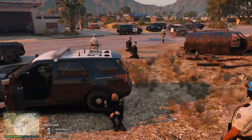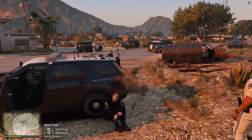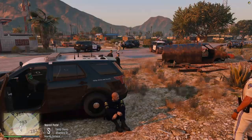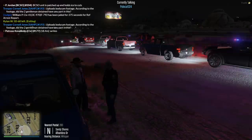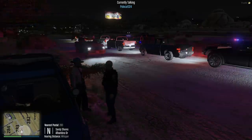Oh, my God. On my screen, the van's there, so it just looks like he's just burning rubber in the middle of the street for no reason. Like, okay, dude. Okay, I think we got the two individuals that assaulted us already 10-15 and booked. Yeah, there was only two.